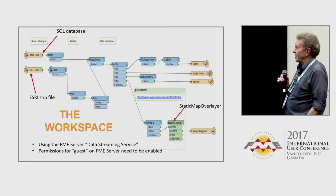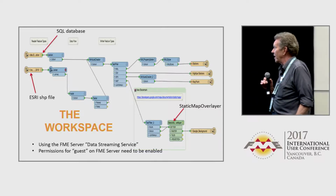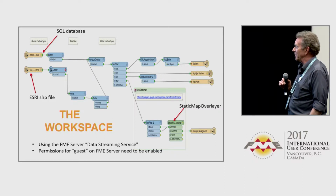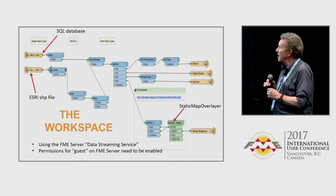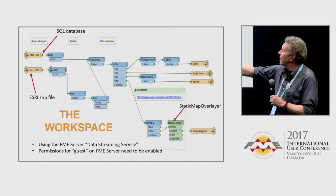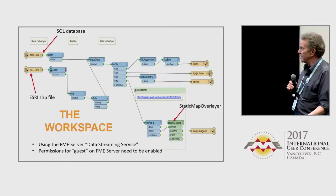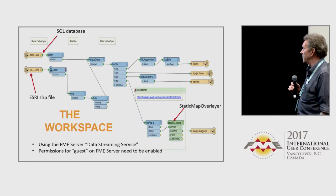And there's the obligatory web workspace, which is pretty simple. I'm not an FME, well, I dabble in it. I know a bit about it, but really another fellow did the work for me. But what I wanted to show is that our data sources are shapefiles for the routes, and the station locations and all the other information is tied or read from a SQL Server database.